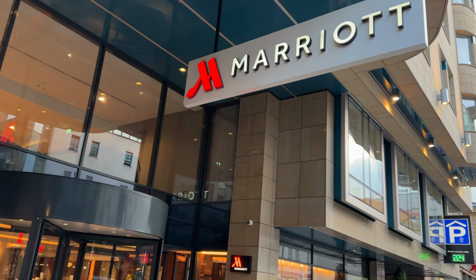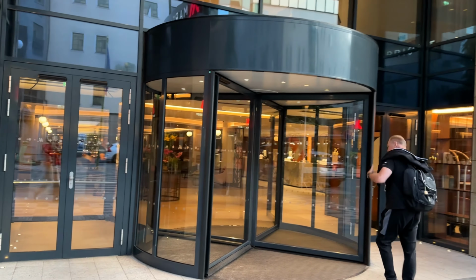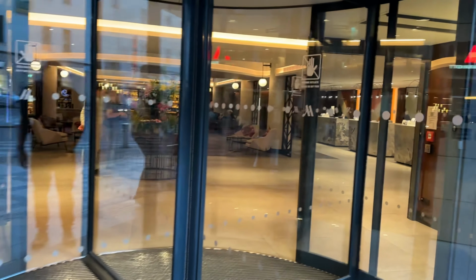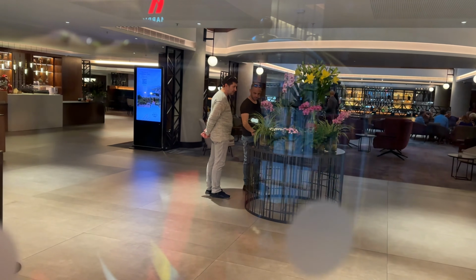The Prague Marriott Hotel is located in the heart of the city, just a short walk from iconic attractions like Old Town Square and Charles Bridge. Join us to tour this beautiful hotel and its amenities.